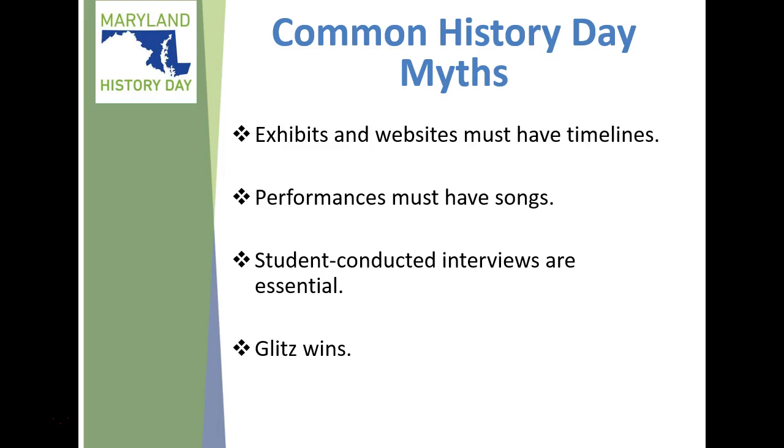And then the last History Day myth is that glitz wins. While we would like for all of the projects to look nice and shiny, not all of them are going to be able to do that. We have to recognize that there is an equity issue in our school system. So while some students might have access to an iMovie or this nice technology, and their parents might be able to afford to buy them nice costumes, not all students are going to have access to that same material. So just because the cute kid has a cute exhibit, the historical quality should matter most importantly.